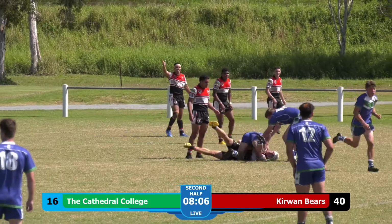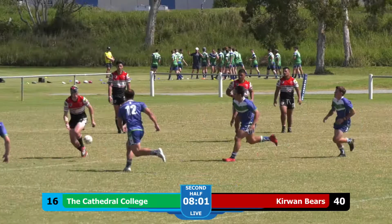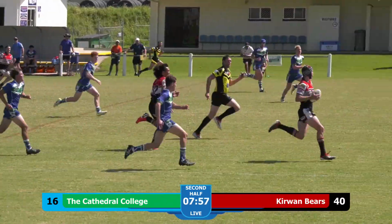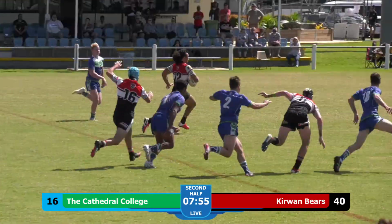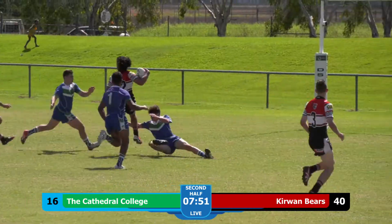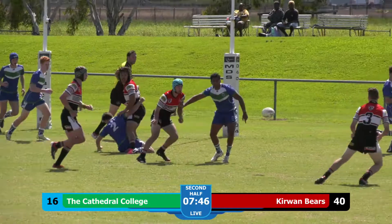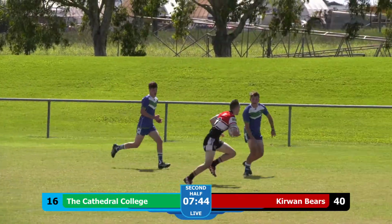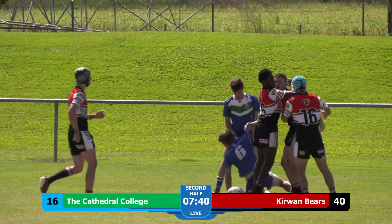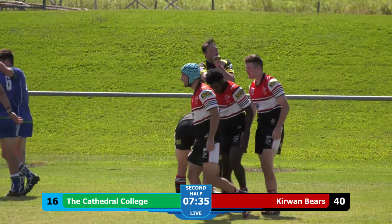Kirwan pull down 30 metres out from their own try line. Very slow to play the ball. Oh, do you see it again? One of them wayward passes that hit the ground as Taylor picks up Nene, and he's in, he's away. The winger's done very well there, but he's offloaded. He goes to the 3 in. Jake Wider finishes off the movement there.